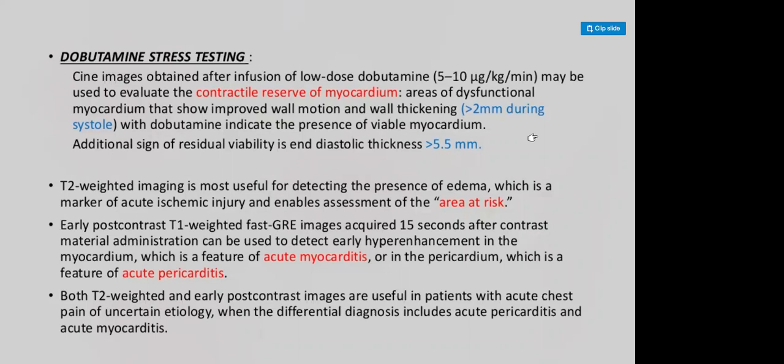And that's why T2 weighted imaging is most useful for detecting the presence of edema, which is a marker of acute ischemic injury, and also enables the assessment of areas at risk. And one of the other important things we should be able to comment on is acute myocarditis, or even acute pericarditis. After the T1 gated fast GRE images are acquired, like after 15 minutes of contrast administration, one can notice early hyper-enhancement, typical for acute myocarditis. However, if that happens in the pericardium, that is what is called acute pericarditis. Okay, so let's try to show you some of the images.